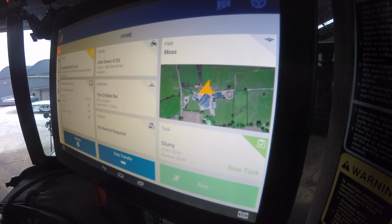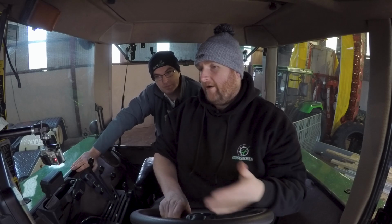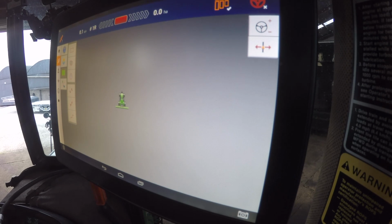That's you set up. So now you press run. Yeah, it's let you in. This is your basic run screen. Boundaries, AB lines, whatever I decide to do. Exactly. And this is the little bit where I'm coming in from. If you are using even competitor stuff, they're all working on the basic principle at this stage.